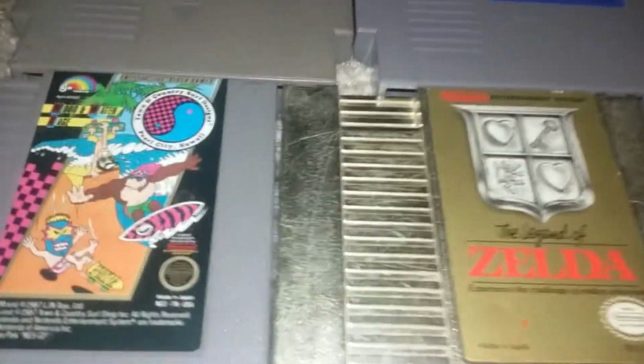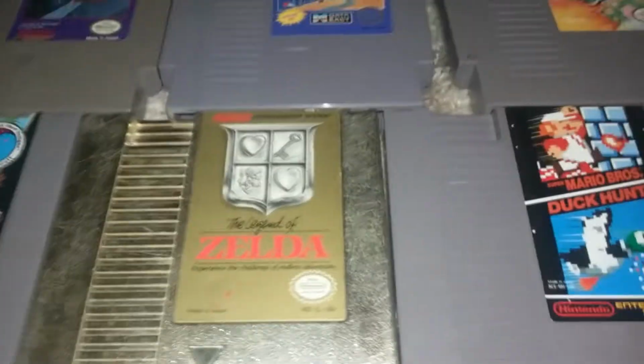So yeah, we'll scroll up and we got Noid, Burger Time, Super Mario Brothers, Duck Hunt. Super Mario Brothers Duck Hunt, Track and World Class Track Meet. So yeah, we got Zelda on the NES, the gold cartridge version. Yeah, Techno Bowl, that's a pretty good one.